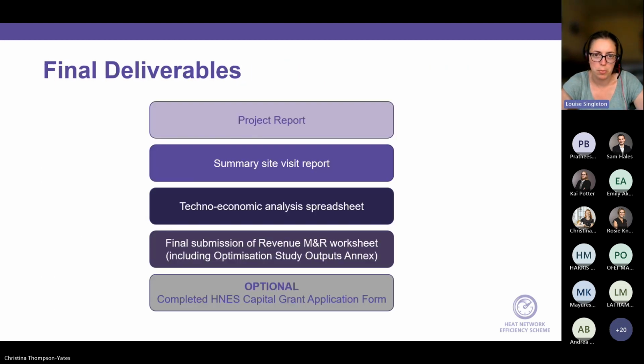So yeah, this is just a summary of what you would have. You'd have your report, a summary of the site visit that they've undertaken, the spreadsheet that I said, the techno-economic spreadsheet, and then as part of your contract, if you're successful, you have to complete some monitoring and reporting submissions every month, so we can see that your project is on track to deliver. And there is a particular worksheet in that spreadsheet called the Optimization Study Outputs Annex, which is a summary of your report in Excel form that the department can then use to collate across all the revenue projects and get an idea of the type of measures that are being recommended across all heat networks. And then an optional thing at the end is to take your revenue study and apply for a capital grant off the back of the recommendations that are made. Obviously that's not always going to be the case, but that is also available to you as well.